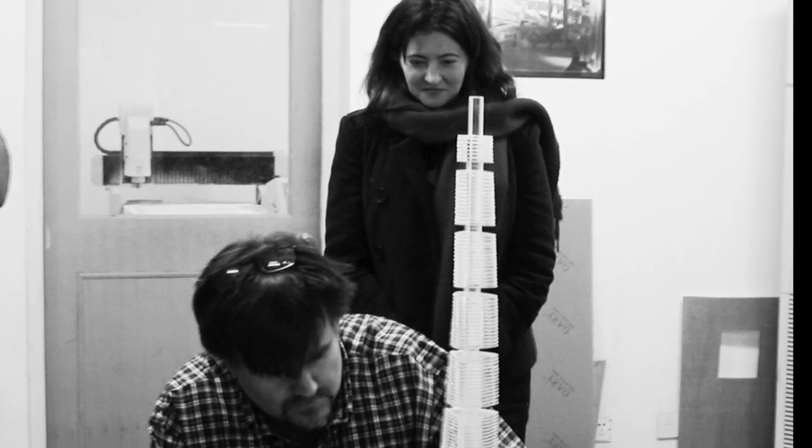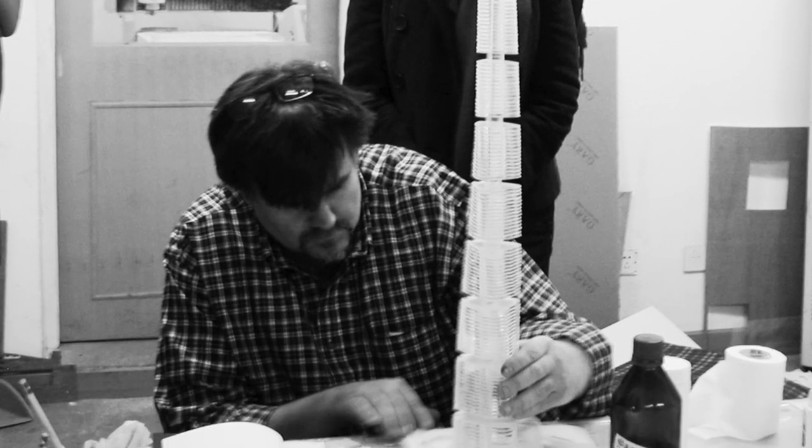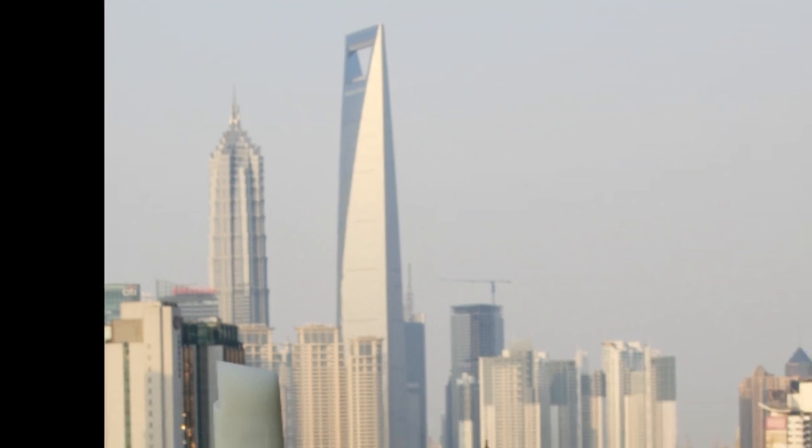So the thing about tall buildings, they're a marathon. They're not a sprint. As I said earlier, the Shanghai Zhongxing, I've been working on it for 8 years now. The competition started roughly July 2006. So the actual construction started November 2008.